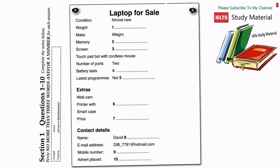Hi, I'm Debbie. How can I help? Hi, my name's David. I'm just looking to place an advertisement on the main union notice board to sell a laptop and a few accessories, if that's possible. The answer is advertisement. So, advertisement has been written in the space.